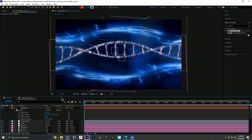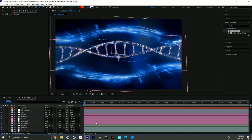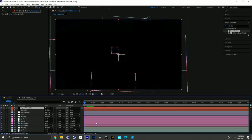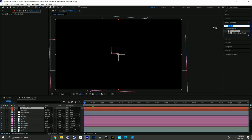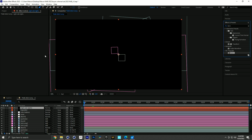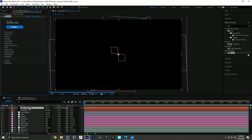I got a little bit of time left, so I want to quickly show you how I added a bit more particle information in here. So I'm going to start to hustle a little bit because I don't have a ton of time. So Control Y, let's call this right side lights. All right, so let's go into my effects, type in form, and use Red Giant Trapcode Form. Let it load up really quickly.